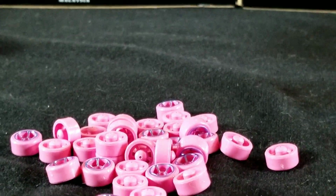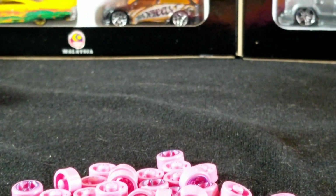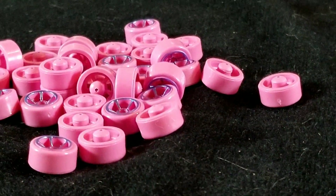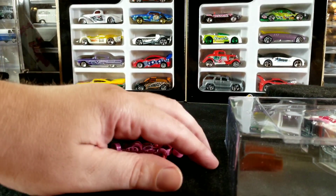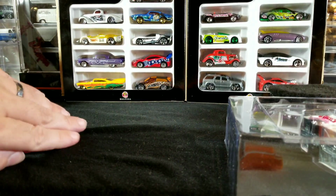I thought it was going to be candy, or I thought maybe there was going to be some real cereal inside. Very cool. Very unexpected. So I'm going to gather up all these wheels, slide them off to the side and put them back in the original box.